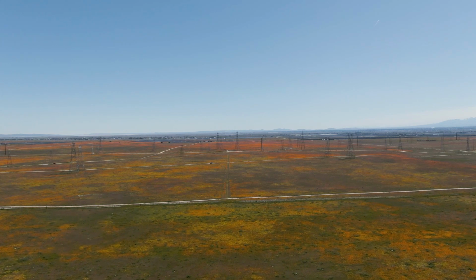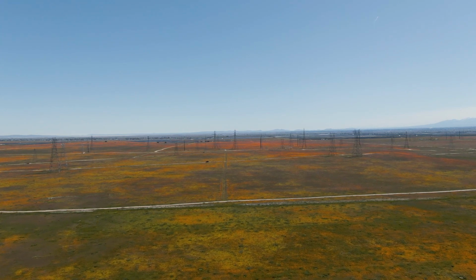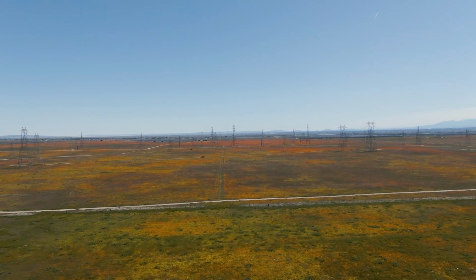If you have the means to get out to the flowers, do it. They should be blooming well into May. It is something that you will cherish the rest of your life. Just please have some respect and don't trample the flowers.